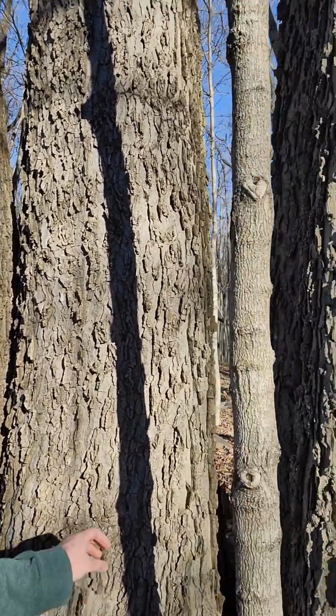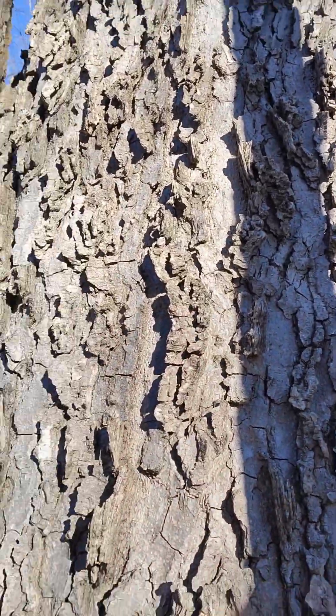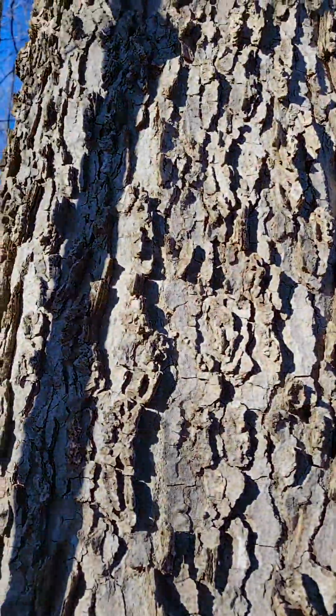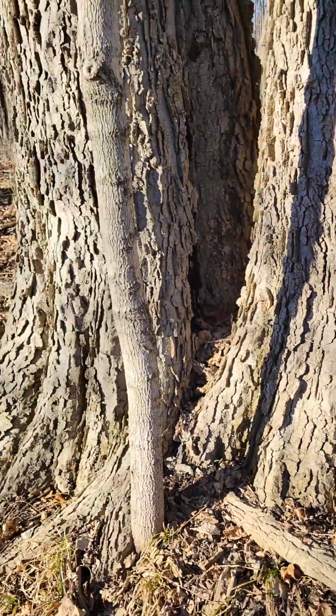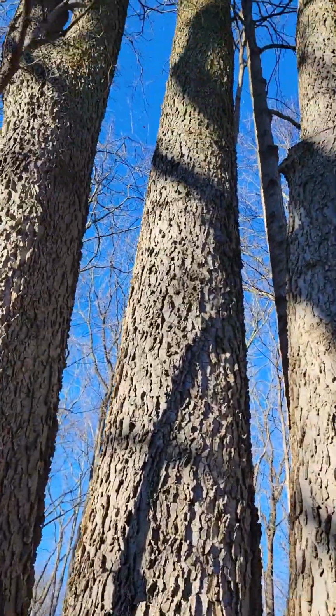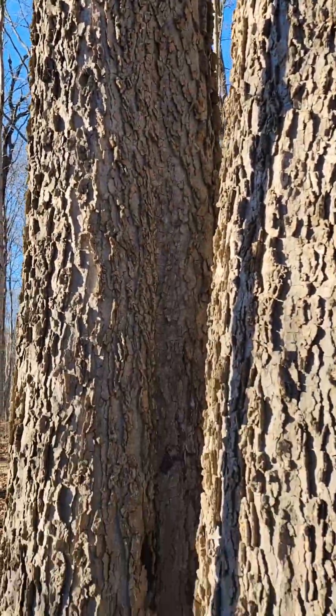I am standing here with Celtis occidentalis, the northern hackberry tree. Very distinctive for its warted bark, I call them warts, like giant plates and warts of bark that goes all the way up and down the tree. Very distinctive. There's no other tree besides the hackberry that has this style of bark. This is the monster of a tree. It's like three different trunks and it goes up. Just absolutely beautiful bark.